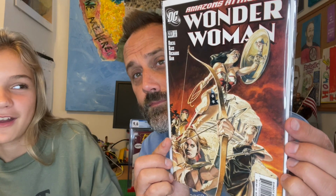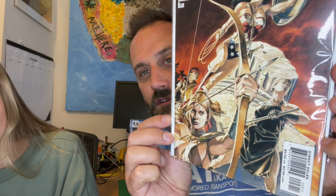My next two are Wonder Woman books. Let's just do one at a time here. So this is issue number 223. It's the Greg Rucka storyline. I really like this one because I don't have many Wonder Woman comic books where she has a shield. It kind of reminds me of a girl Captain America because she has the stars. I really like the drawing. Plus you got the Amazonian archer down there at the bottom, all cool. Yeah. And I just love that it's like girl power because you don't see any boys.